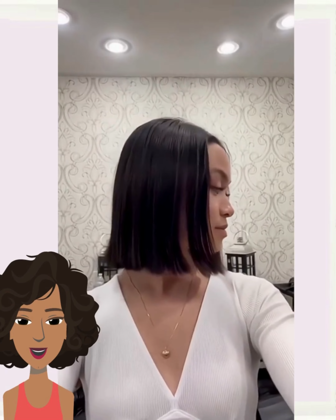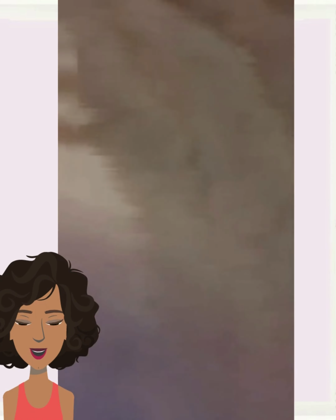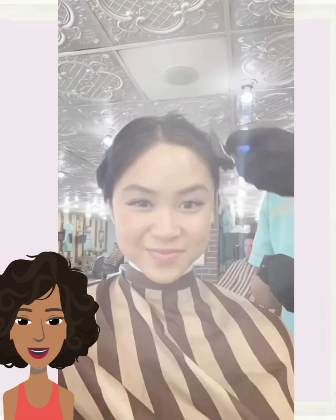Next up, we see someone chop off their long hair. She has a bob here. And bam, another gorgeous pixie style. This one also features bangs in the front. Very nice. Oh, she's still going even shorter.